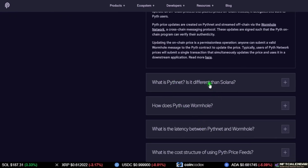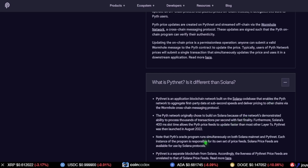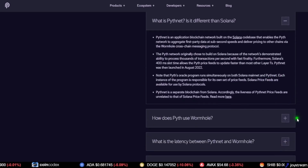What is PYTH? Is it different from Solana? Again, Solana is the layer one. It's the chain, and PYTH Net is totally different. Note that PYTH's Oracle program runs simultaneously on both Solana mainnet and PYTH Net. So it's also on the Solana network. This is why a lot of people that are into the Solana ecosystem and believe in this Solana chain appreciate what PYTH has to offer.